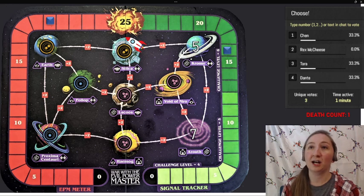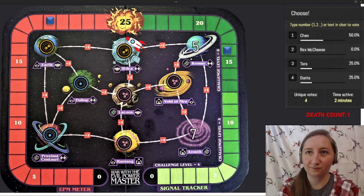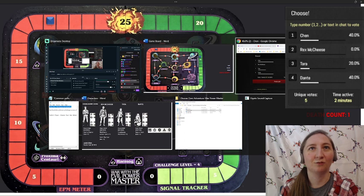Black Rose, the challenge is to climb a mountain on the planet Silica. Dante is an auto loss. Inked voted for Dante. Inked, it says 1 on Dante. Oh, I'm confused. I thought I just took the numbers. Okay. I've never seen that before. I thought I was just taking the number. Let me test something. Huh. I've never seen them before. Interesting. Okay, we're going with Chen.